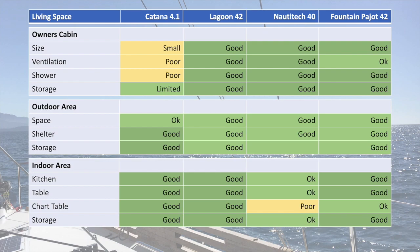The chart table was good on the Catana, good on the Lagoon, good on the Fontaine Pajot, but actually it was almost non-existent on the Nautitech 40, which was a little bit surprising because we thought that would be part of a standard feature. And then finally, in terms of storage, all 4 boats were okay except for the Nautitech again, which was a little bit undersized for storage.